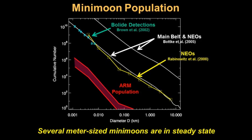From there, we have the population of ARM candidates. That's just a subset of the near-Earth object population. So if we take that best estimate we have for the ARM population, and we multiply it by about 10 to the minus 5 or so, we end up with a population of model minimoons. Okay, so there's not a lot of these guys, but they're in steady state. So at any given time, there's several meter-sized guys to visit in the Earth-Moon system.